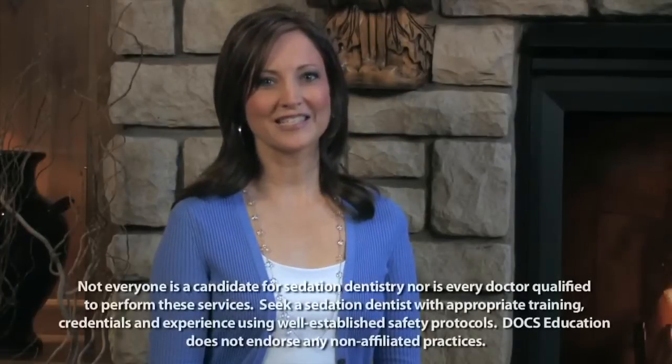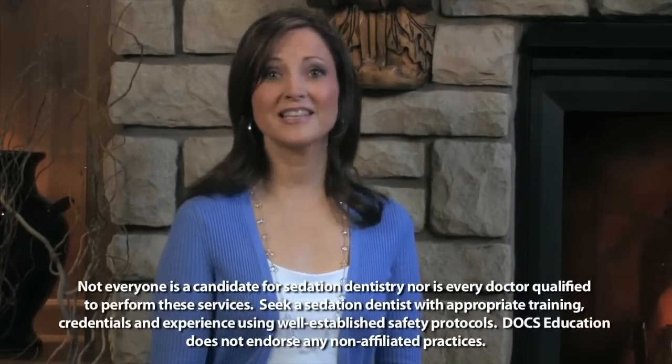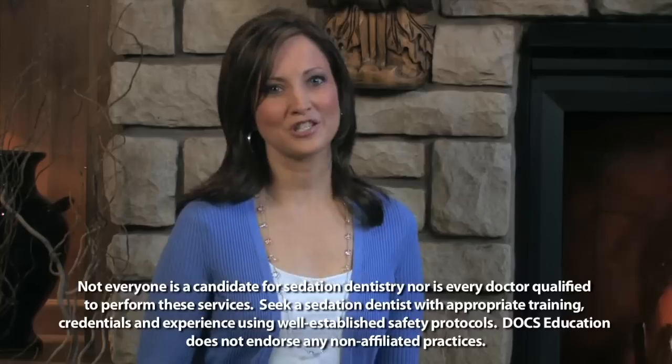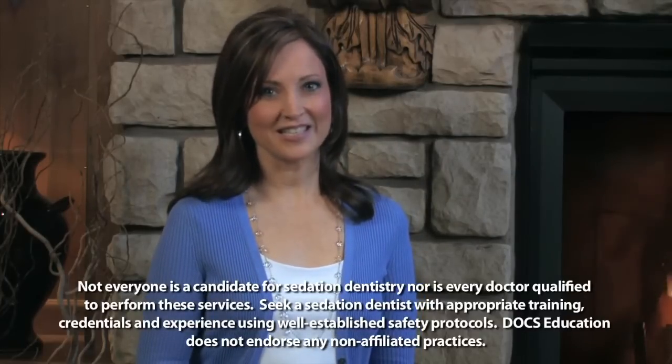You should feel free to discuss the sedation process with your dentist at any time. Be open to discussing your fears, concerns, or any apprehension you may have. Sedation dentists and their staffs are some of the most compassionate and kind medical professionals you will ever encounter. Their entire mission is to ensure you have a positive, comfortable, and relaxing experience.